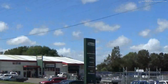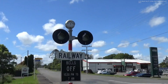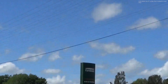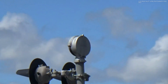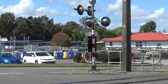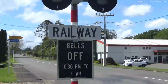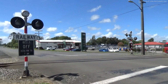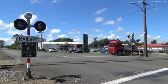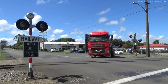And then alongside the Griswold lights, which have been retrofitted to LEDs, we've also got two Griswold mechanical bells on either side of the crossings, as you can see. And then as well as that, we've also got the bells offsetting and signs too. So there's not really much to see here at this level crossing, as there's no barrier arms or anything, and this is only one of two level crossings in Marton still to have Griswold mechanical bells.